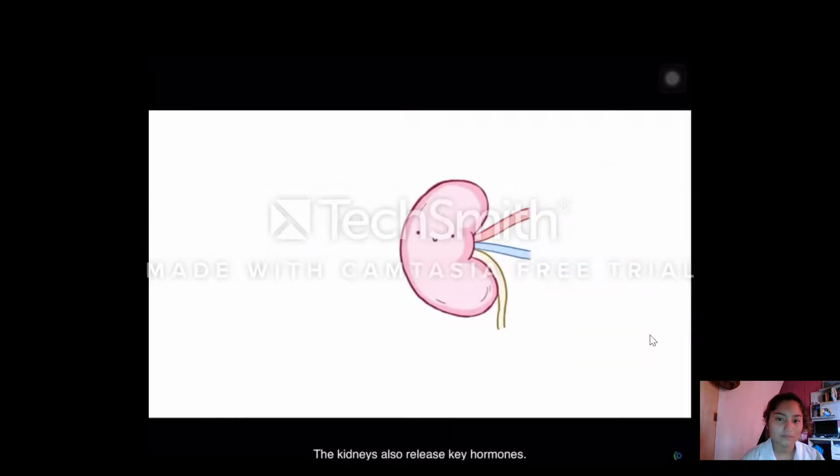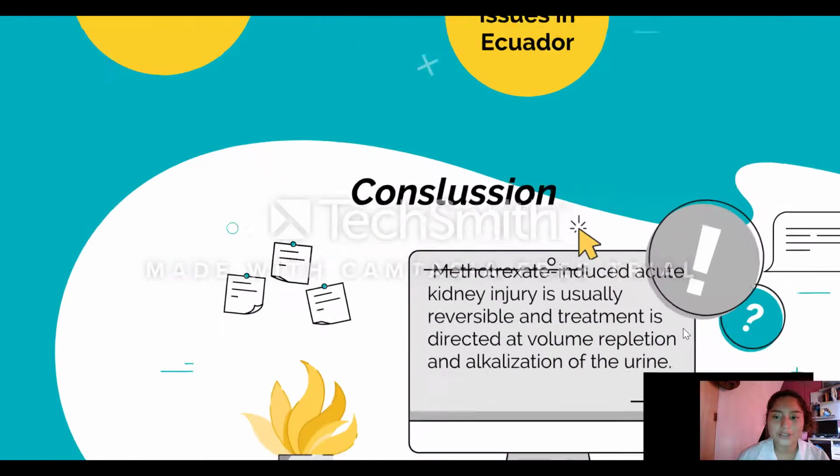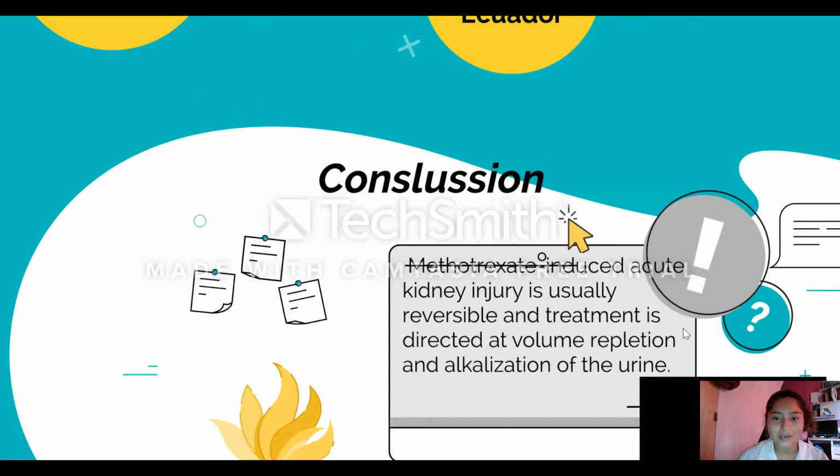Conclusion. Methotrexate-induced acute kidney injury is usually reversible and treatment is directed at volume repletion and alkalinization of the urine.